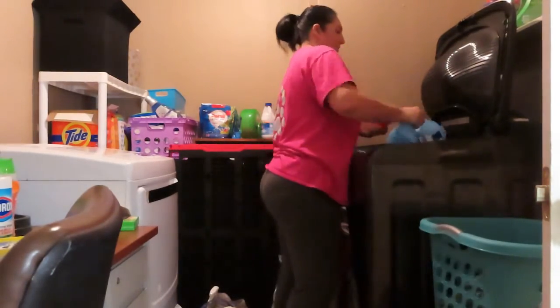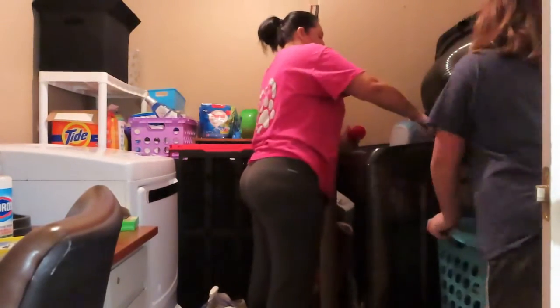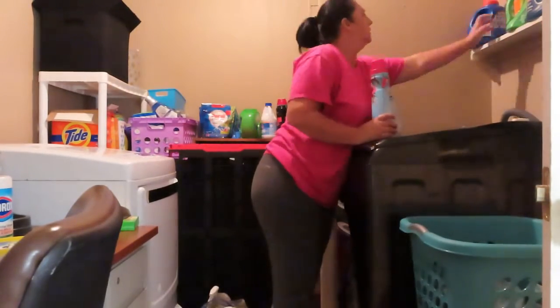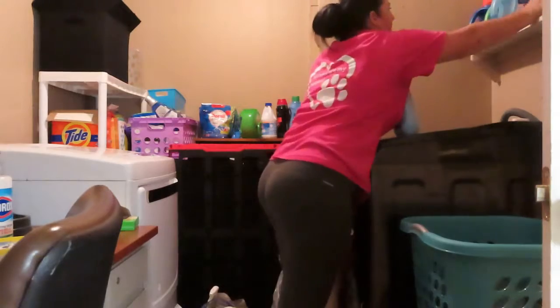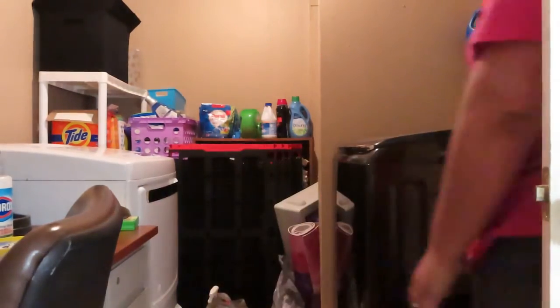On this day, I am tackling this laundry room. It was just a mess. Tossing in a load of laundry, and then I'm just gonna start pulling everything out because it's just unorganized, and I got some new shelving I wanted to put in here to help keep things a little bit more organized.